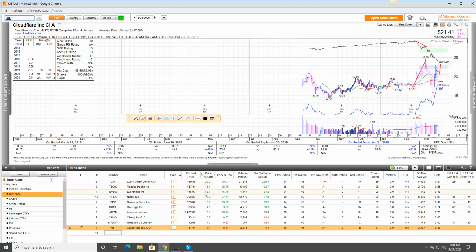Now, just one more key lesson to kind of farm these lists. And again, by the way, these are just ideas. You make your own decision, but don't ever, ever buy something without a hard stop, especially right now. If you buy something without a hard stop, you're asking for it.